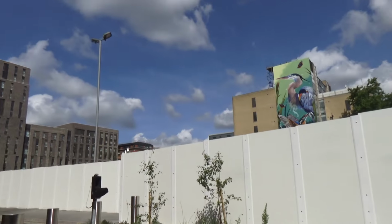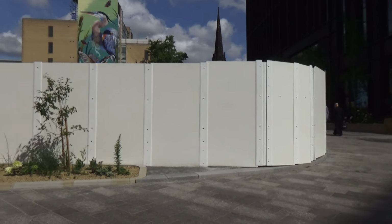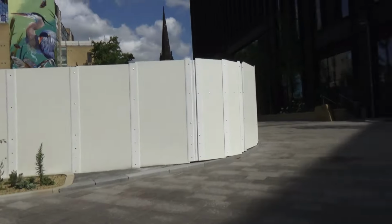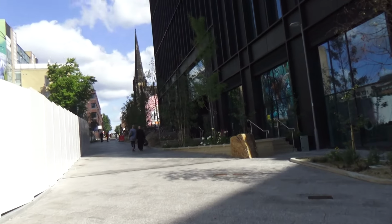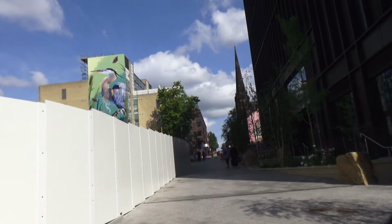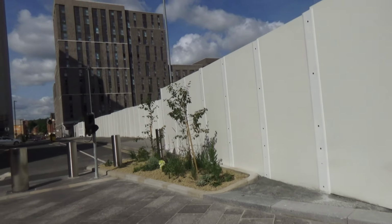So we've got a beautiful mural up there. Might get a different angle on it for you. Now this is where all the building stuff was. I'm just going to show you up Carver Street a bit. You can see the church on Carver Street. So this was for all the building materials, but originally it was a car park.